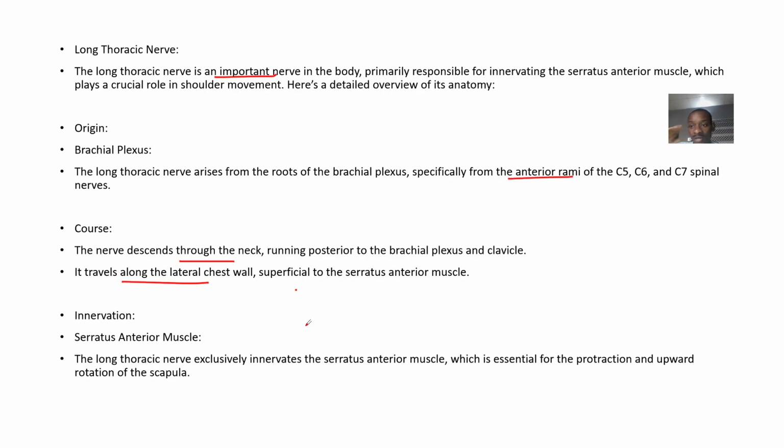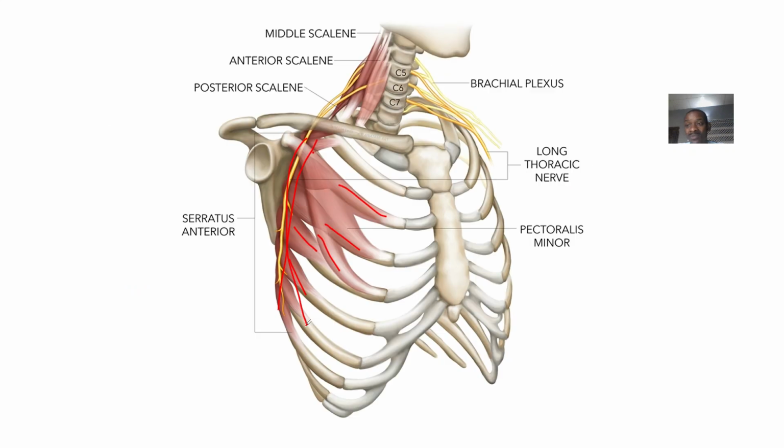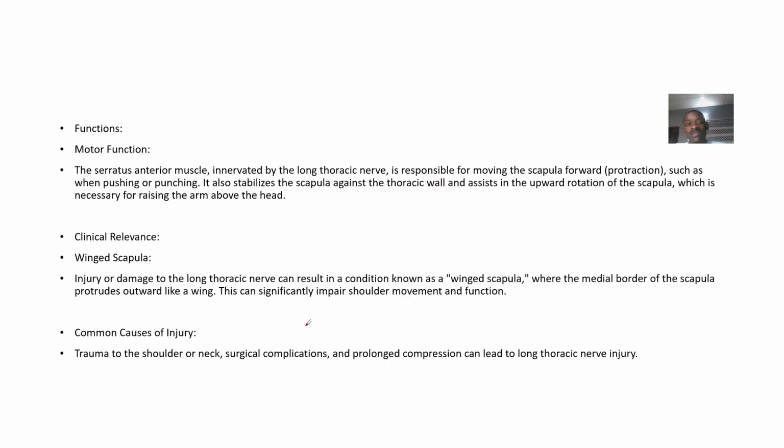Innervation, like we already spoke, is the serratus anterior muscle. If you want to know much more on the serratus anterior muscle, you can comment, and I'll drop you a link to the video I made on the anatomy of the serratus anterior.